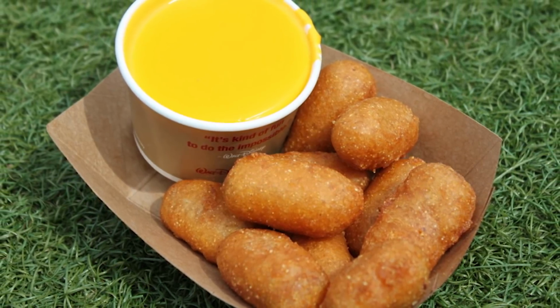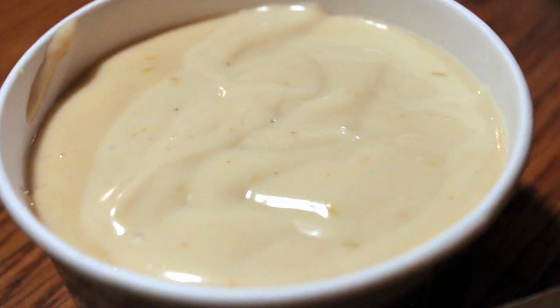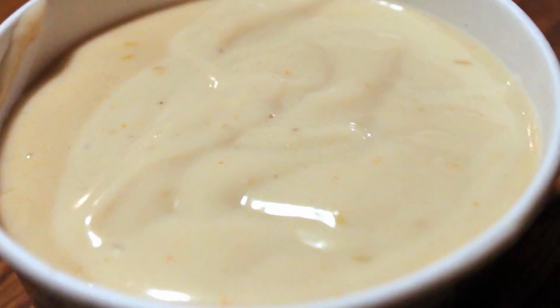So corn dog nuggets with plastic cheese, or you can get over to Pecos Bill's in Magic Kingdom. They have corn dog nuggets on the kids menu, and then you can get a side of the white queso with it, which is white plastic cheese, which is great.